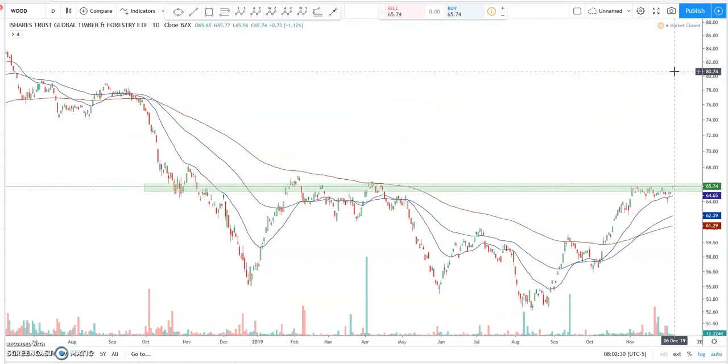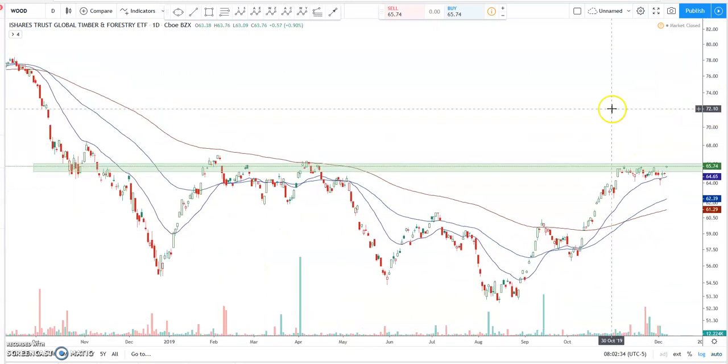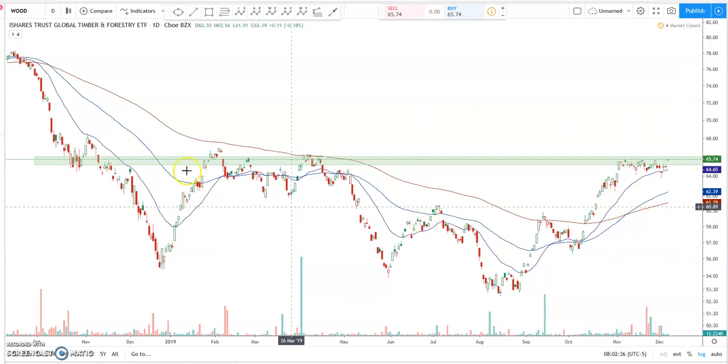Lumber is an area I like to look at almost like a leading indicator, because it tends to lead the market. And you see that it came down, tested this area, came down, tested, back down, tested up here, consolidated, and now is trying to move higher. A breakout here in lumber would be extremely, extremely bullish in my opinion.